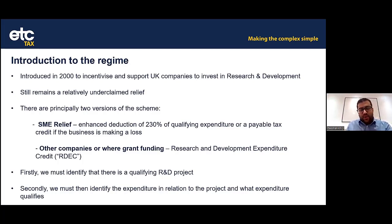We first need to establish whether the project is actually qualifying. So we need to go through the guidelines and the legislation to make sure that the project itself qualifies. That's the first step. And then we need to go through the various categories of expenditure to then establish whether the various categories of expenditure actually fall within the eligibility criteria as per the rules.